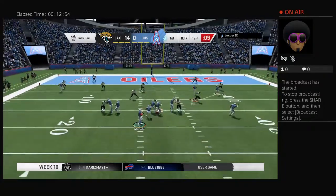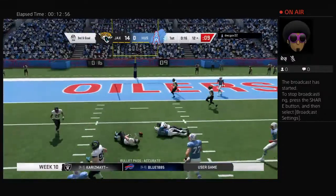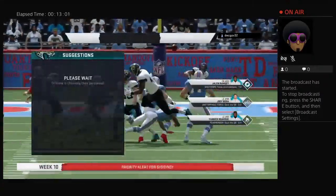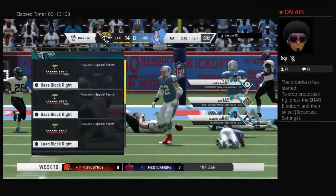Man, that's good. 3rd and goal. Mariota. Well, the 2 men come together, and it's incomplete. Excellent work defensively. Brings up 4th down.